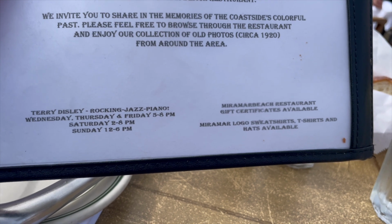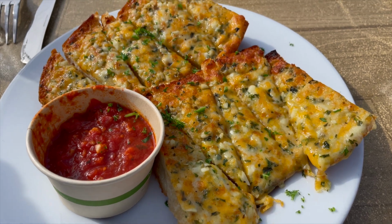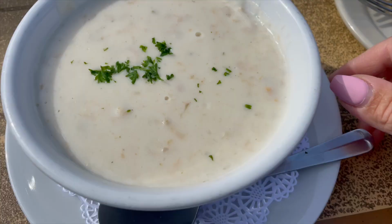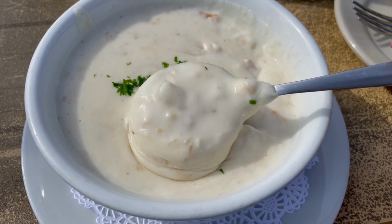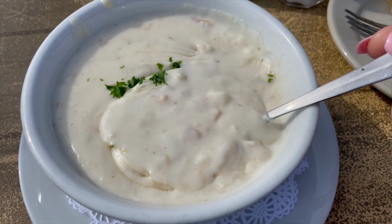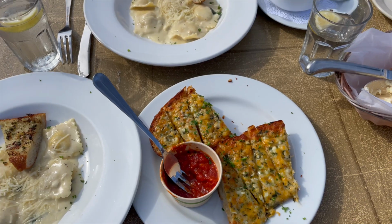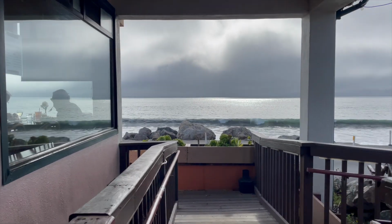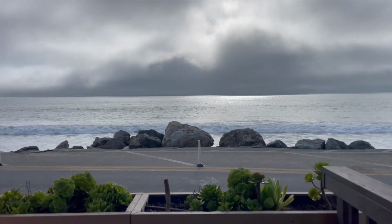So we started out with the cheesy garlic bread, which was delicious. And I ordered the seafood chowder, which is so tasty. If you love clam chowder or seafood chowder, this one is delicious. And my friend ended up ordering the crab ravioli, which she also liked. Everything was super tasty, and that beautiful ocean view and the breeze and the coolness was just what we were looking for this day.